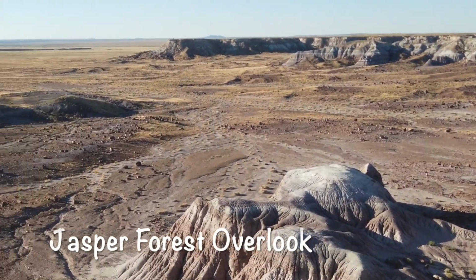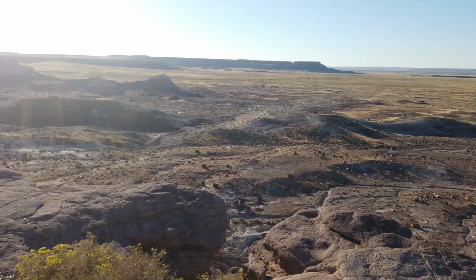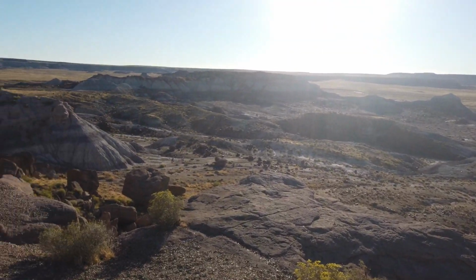Jasper Forest Viewpoint overlooks a vast stretch of the park with scattered petrified wood on the land. Another thing to do here is the Crystal Log Trail. So how the petrified wood is formed is that the bark of trees fell in water years ago and it absorbed all the silica from the sand and turned into stone over time.